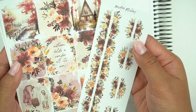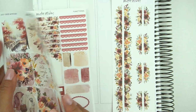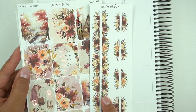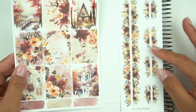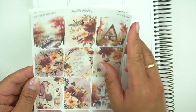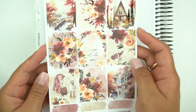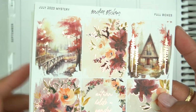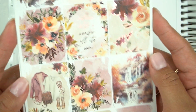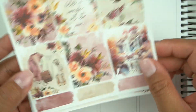I don't know why, but I feel like the flowers are different colors. The floral trims look a little different compared to the actual color of the full boxes and such. So we'll see throughout. But that's the sheet with the floral trims and the floral washi right there. Here is the sheet with the full boxes and then your swatches at the bottom. Really, really pretty. Let me zoom you in. I love the foil in the waterfall. That's so pretty. Okay. All right.